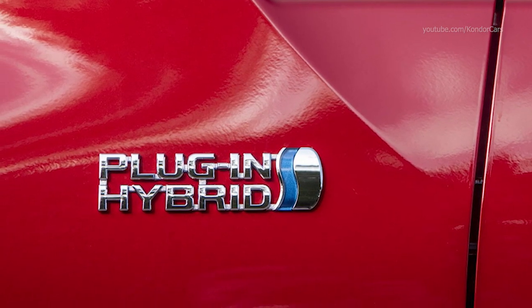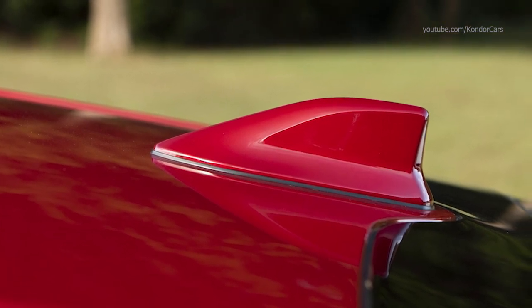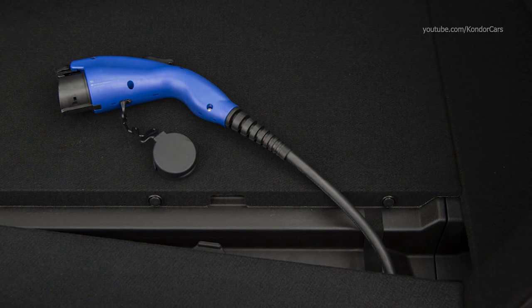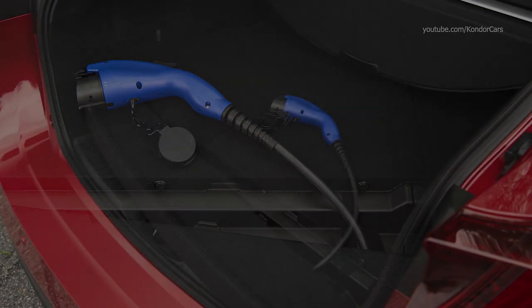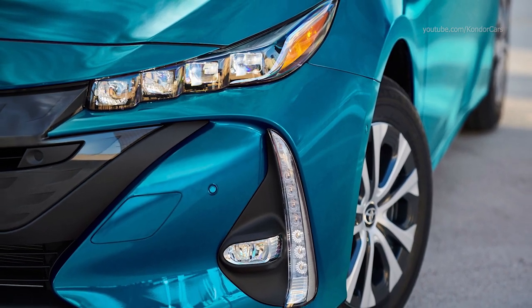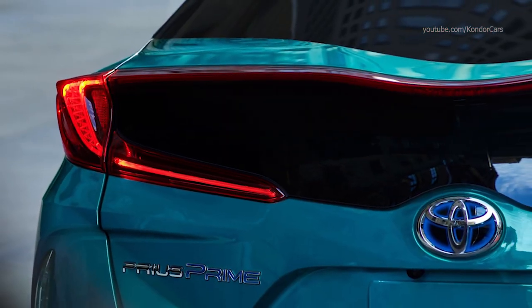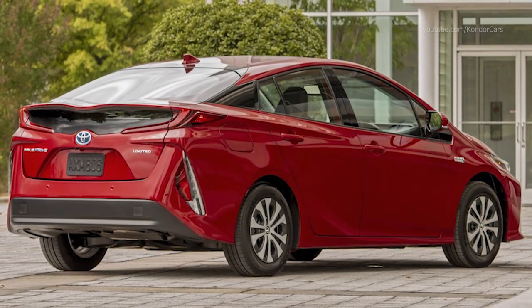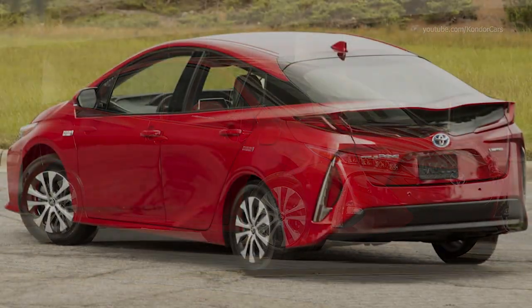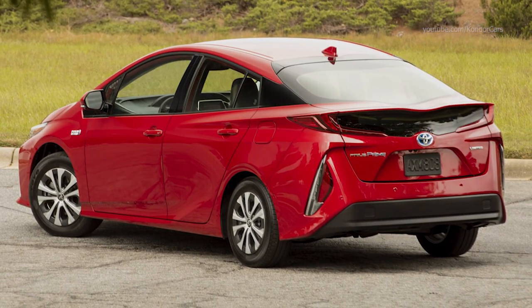For 2022, the Prius Prime features Toyota Safety Sense 2.0. This advanced suite of driver assist technologies is highlighted by automatic emergency braking and includes pre-collision system with pedestrian and bicyclist detection, full-speed range dynamic radar cruise control, lane departure alert with steering assist, automatic high beam, lane tracing assist, road sign assist.